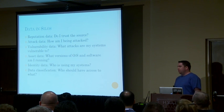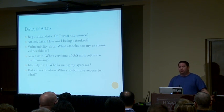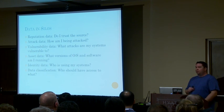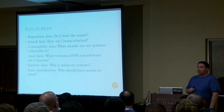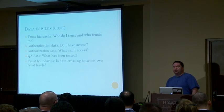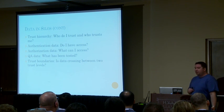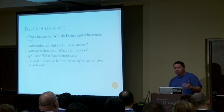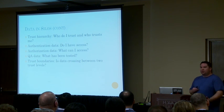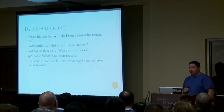We have attack data, information about how I'm being attacked. You have information about what attacks my systems are vulnerable to. You have information about what versions of OS and software you have on your systems. You have information about who's using your system. You have information about who should have access to what. You have information about trust hierarchies. You have information about authentication, authorization, what's been tested via QA, trust boundaries, is data crossing between two trust levels. You have all this data already. It's just existing within each silo of every single security tool that you have in your environment.